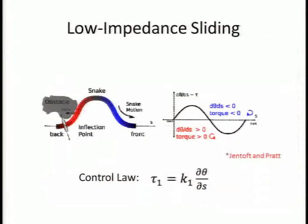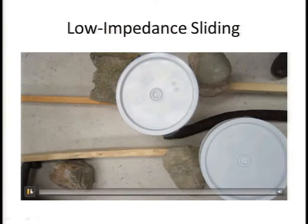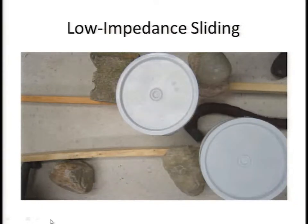So one of the things that we did is we implemented a controller. This is from Gil Pratt and his students' work, where we were able to specify that the torque the joint should exert will be proportional to the first derivative of the joint angle. And in doing that, we're able to get the mechanism to sort of feel its way through. This is a form of obstacle-aided locomotion just by banging.